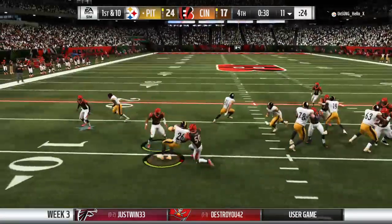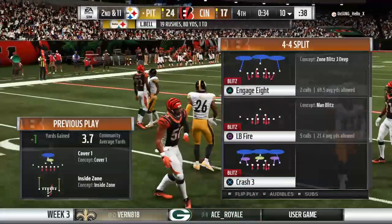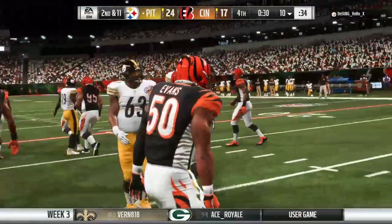They'll start out on the ground with Bell. And he'll go down after losing yardage at the 10. It's a loss of a yard there, and now 2nd down.